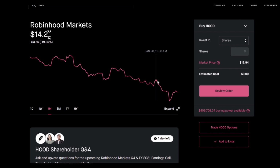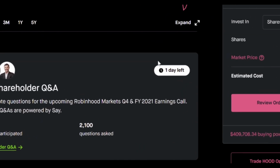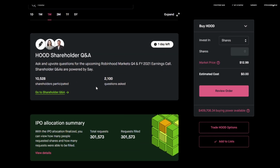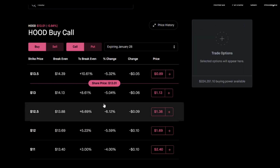We have seen a whole lot of selling pressure. However, it's not going to take much, if they report a good earnings number, for this stock to rise potentially past $15 per share. Or if this stock reports some bad numbers, then I think the stock can be below $10 per share. Again, they are reporting earnings tomorrow. 1 day is left. And there's a whole lot of people that are actually asking questions. This is pretty interesting because I think for Tesla there were 4,000 questions asked, and for Robinhood there are 2,100 questions asked. So let's go to trade Robinhood options, and I'm going to do the same thing again.